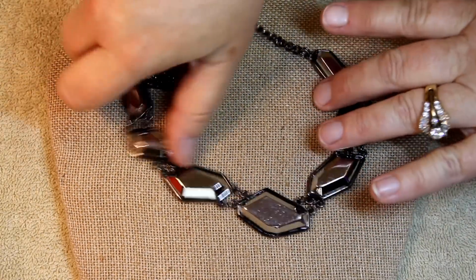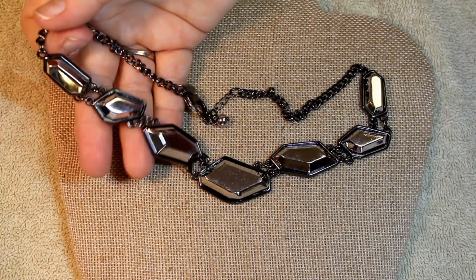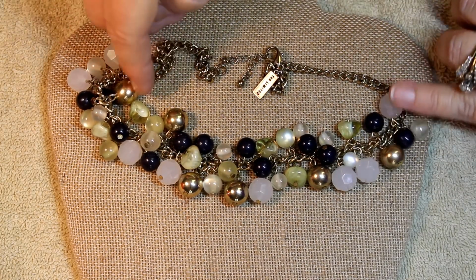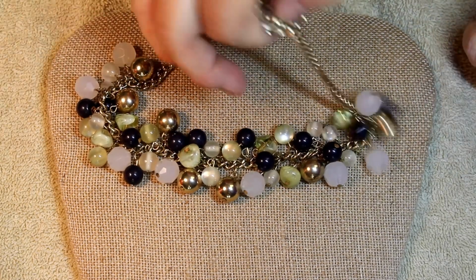Chunky, funky. You know, they tend to have that kind of a little edgier design. And this is no exception. It's just fun. And this one is the limited. Great spring colors, like these almost look like faux peridot and faux lapis. Great colors there. And then we have this one.